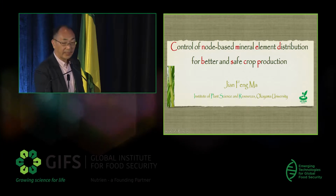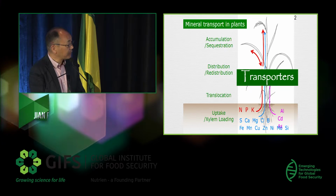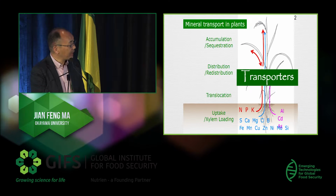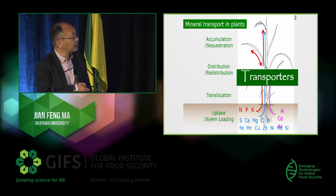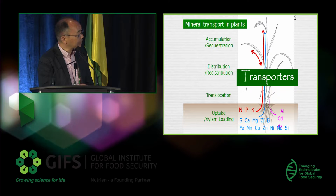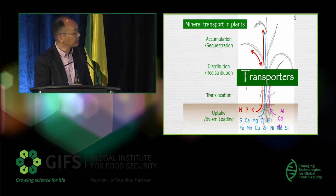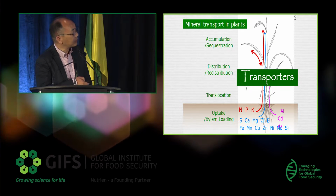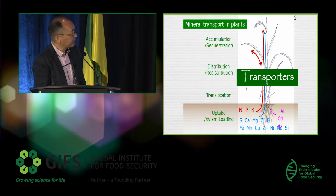So thank you, Leon, for your very kind introduction and also for the invitation. As many speakers mentioned, the plant only requires 14 essential elements. These elements are usually present in the soil, and they are taken up by the roots, then translocated from the root to the shoot, and finally distributed to different tissues and organs depending on the requirements. On the other hand, in soil, in addition to these essential elements, there are also toxic elements such as cadmium, arsenic, aluminum. These elements can also be transported into the grain or edible parts, and they affect our health.